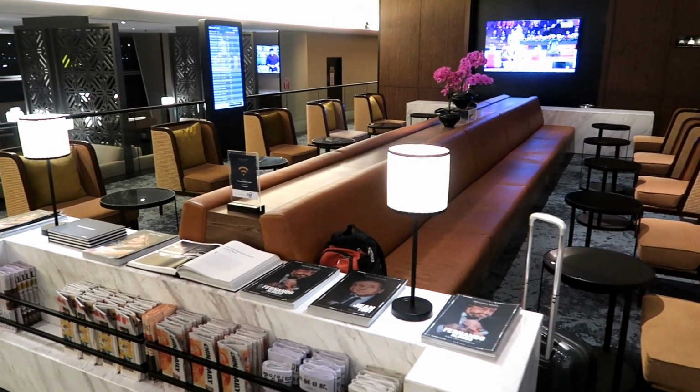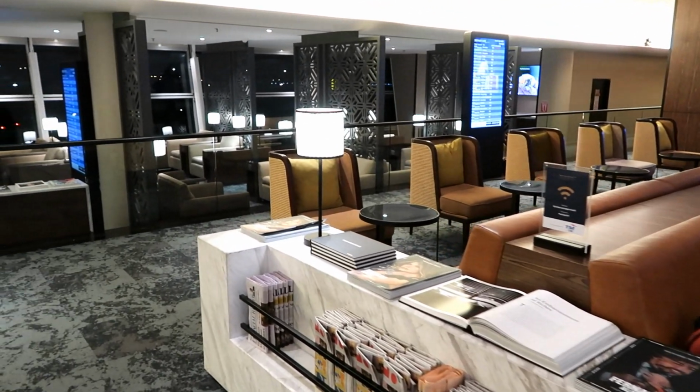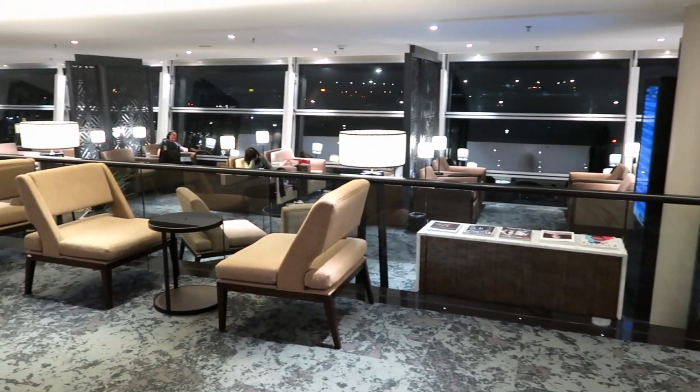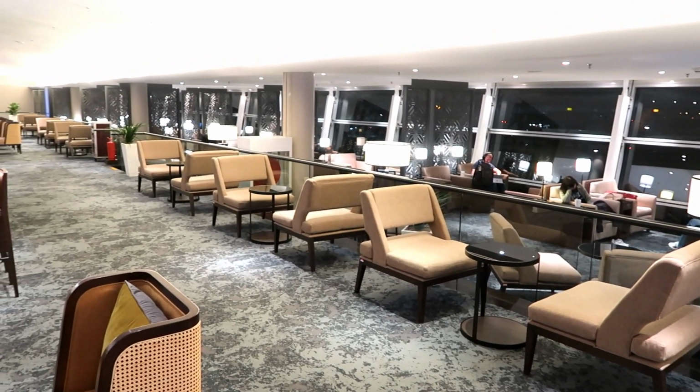This lounge truly gives a spacious and modern feel, and it's open 24/7. It's also surprising to know that this place can even get packed during peak hours. So I find myself kind of lucky to have visited this place while it's all peace and quiet.